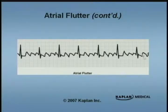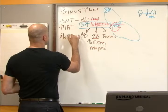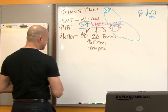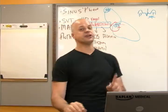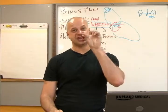Atrial flutter. 1, 2, 3, gets through. You notice how these flutter waves look the same, and these flutter waves look the same? Flutter waves are hairline, regular and reproducible. Unlike MAT, flutter waves always look the same. It's another type of atrial arrhythmia, but the flutter waves always look the same.